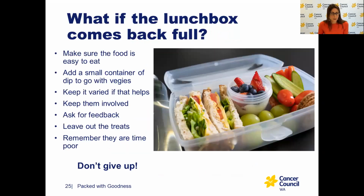Okay, so what if the lunchbox comes back full? We often hear from parents that the lunchbox doesn't get eaten, or they don't have success with what they pack, and we know that that can be extremely deflating and frustrating when you've put a lot of time and effort into preparing yummy foods and they're not getting eaten.